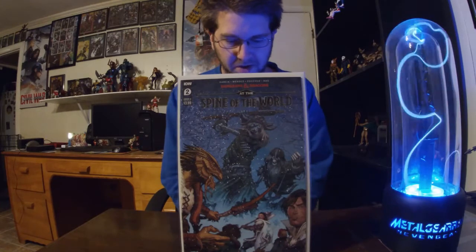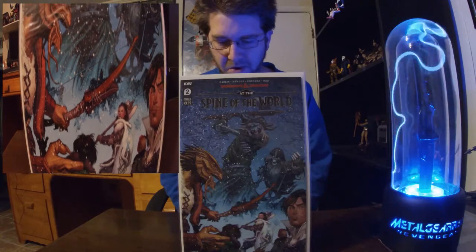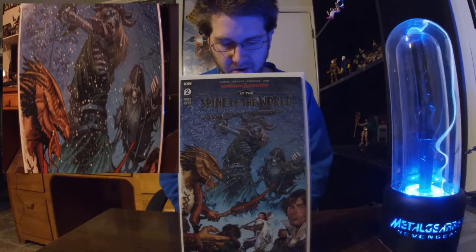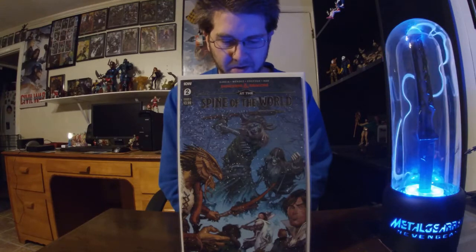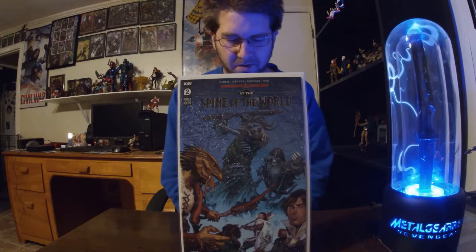All right, next up, I've got two books from IDW here. This is the continuation of Dungeons & Dragons: At the Spine of the World. This is #2 of 4, and it is cover A by Kokolo. Hopefully I'm saying that right. Pretty inexpensive book. I paid $2.79 for it, so not very expensive at all.